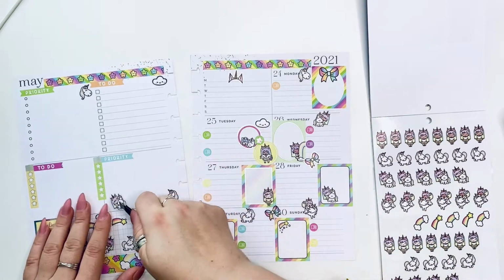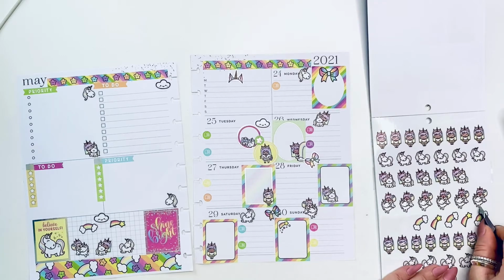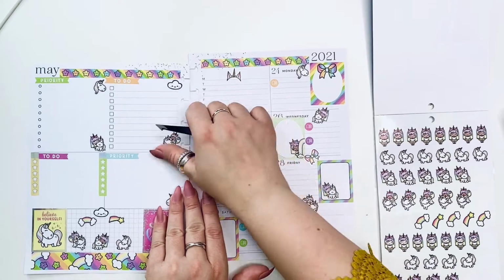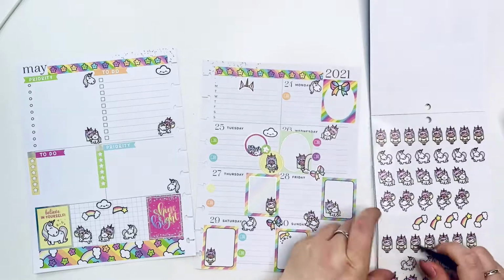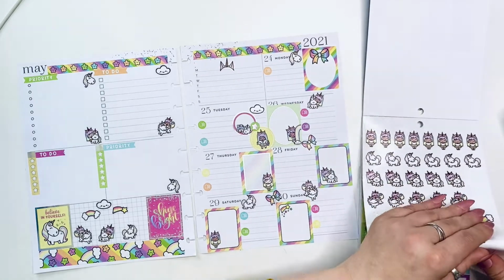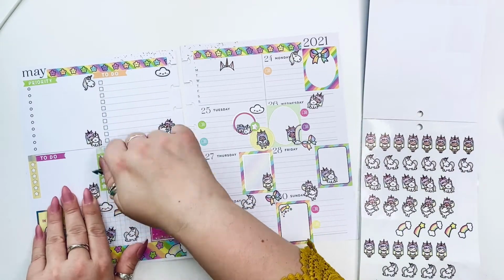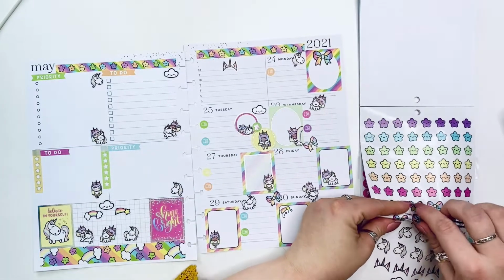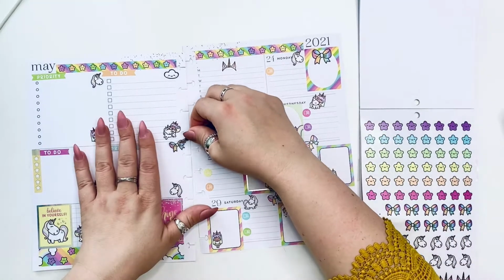Let me add that little girl right there. And another one. I think these little characters make me so happy. And it looks so busy. I think it's going to look much different once I start writing in it. I do enjoy a busy spread occasionally, but this is obviously cuteness overload. If you like little characters like this, you definitely need one of these books for sure.